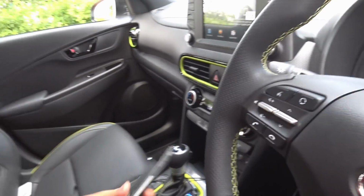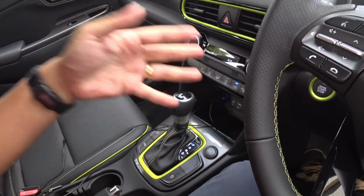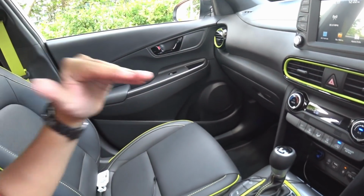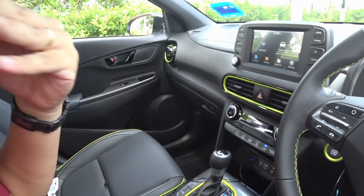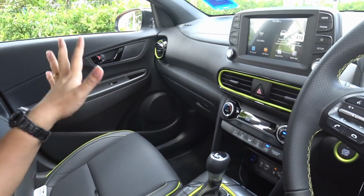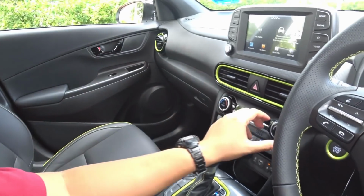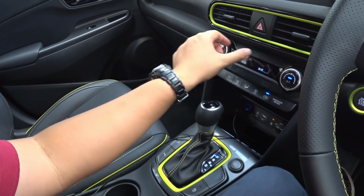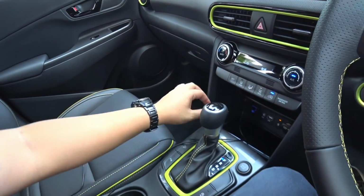Certainly, I think this is a nicer place to be in than the HRV, although practicality-wise they all still lose out to the HRV. Okay, no question about it. Switchgear quality is good, decent. Okay, thereabouts of the X50's level, I would say.